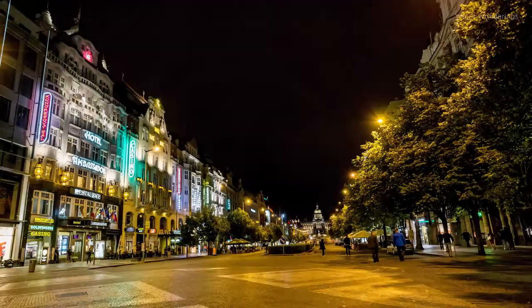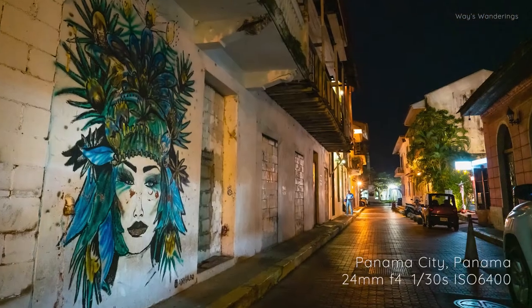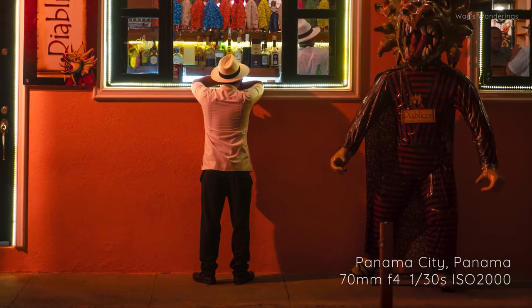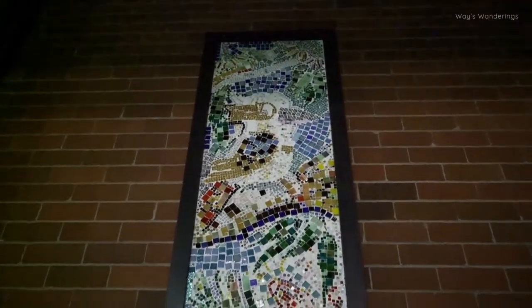Number 4. Wander a little. At night, the atmosphere is completely different to the same place during the day, and some of the best shots can be found on quieter streets. I'm not saying walk to the middle of nowhere, no, even just some side streets off the main areas can have some really interesting things. Like, what do we have down here? See something. What's this? It's a mosaic kookaburra.